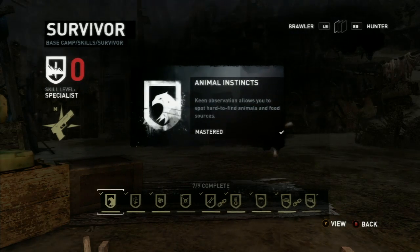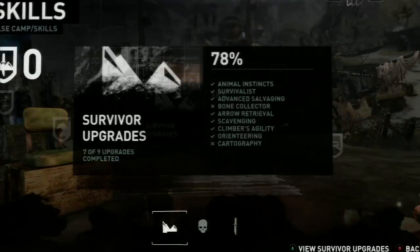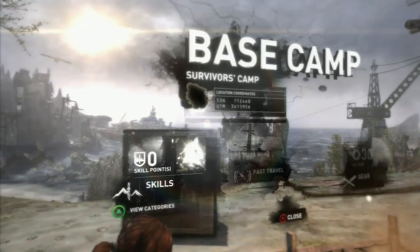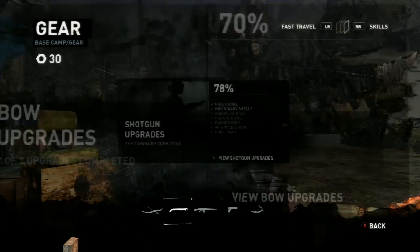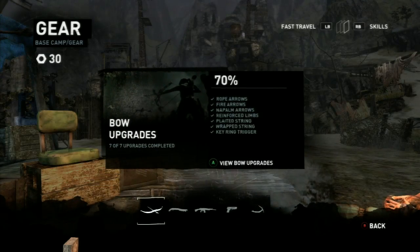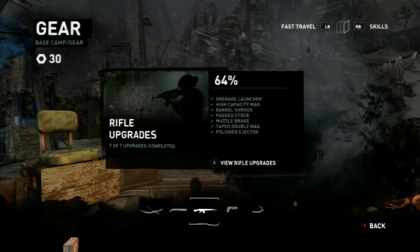Now, do you have to spend points to unlock those as well? Yeah, you're earning experience points from just about everything. And then you get salvage for your weapons, and he's spent all of his salvage here. Yeah, he said he upgraded that bow. Yeah, he's been playing primarily bow style, which I think is crazy, but to each his own.